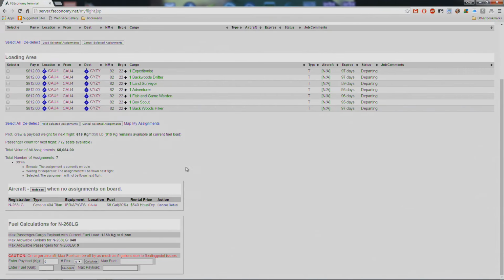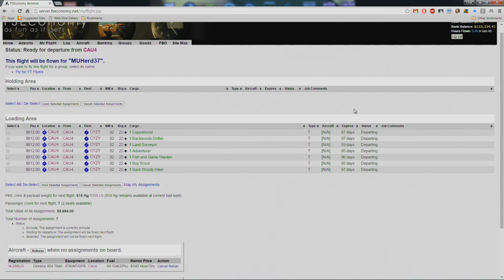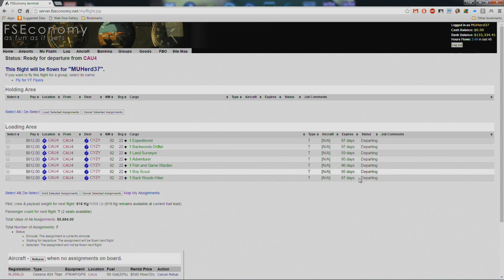So we'll go ahead and move that down, and look at the expiration: 95 days, 96, 97. That's a long time. Usually it's like a week at the most. That's what I think I've ever seen, but this is over 3 months. Kind of crazy. Alright, we'll go ahead and jump over into the plane.